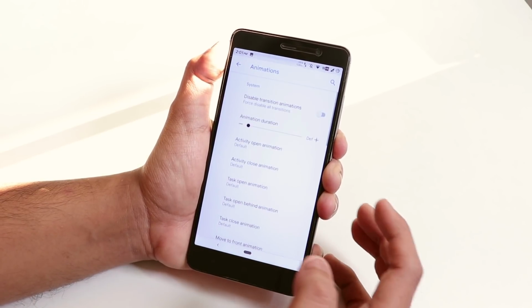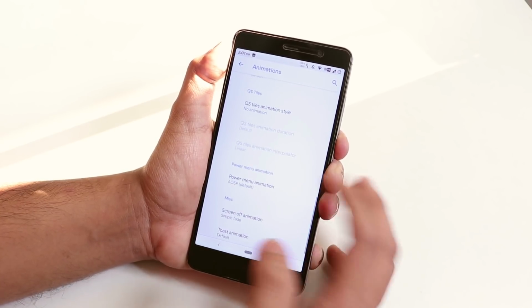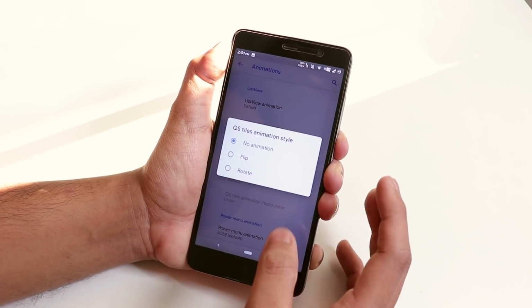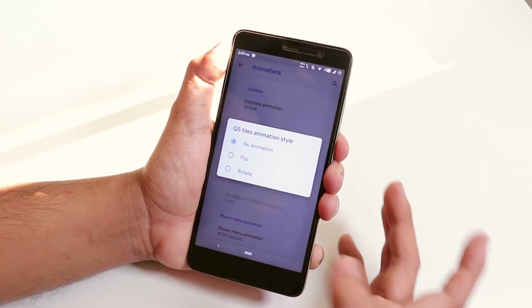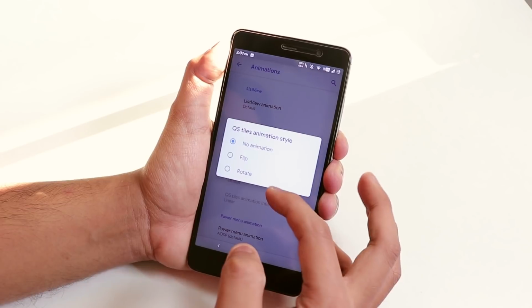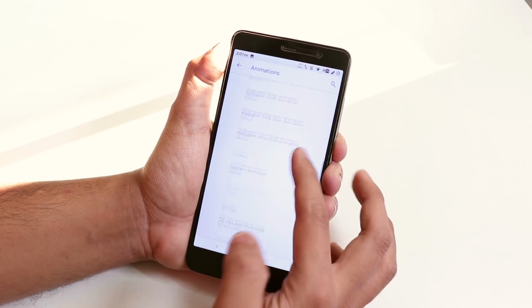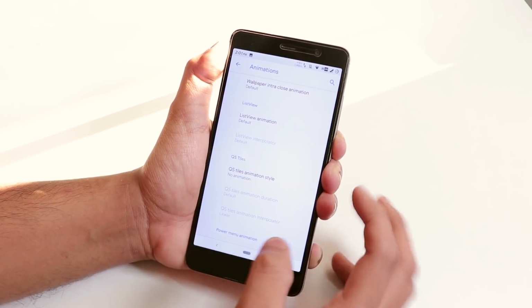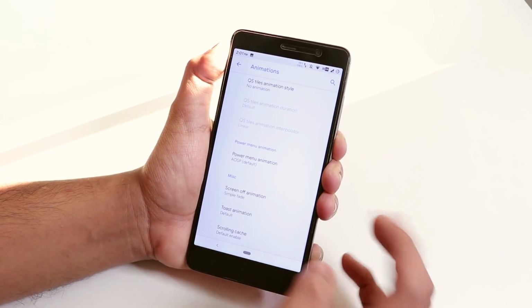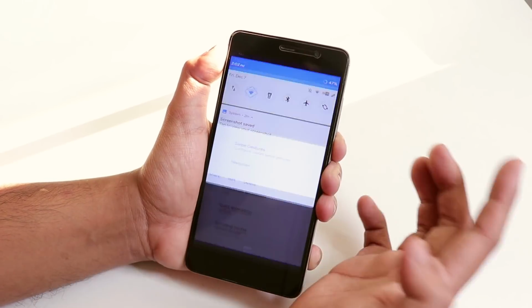Let's go back. We have animations. You can customize the whole UI animations from here. So do you see how many customizations are there? And you can change the quick settings animation, I guess, like flip or rotate. You can change it. I think you need to reboot the phone once to take effect of this option. So that's how it is. But we have the animation style option of the quick settings panel over here. And we even have the screen off animation. You can change it to CRT. Let me just show you.